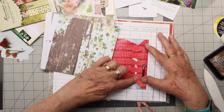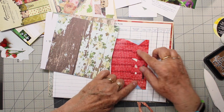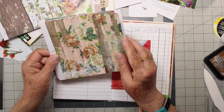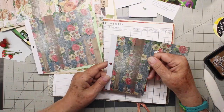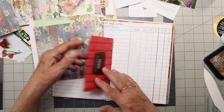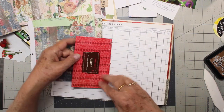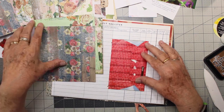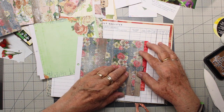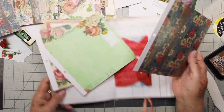So what I want to do is just cover this part of the flap and to cover up where the label was torn. I don't want to cover up the Ghana label, and I don't want to cover up this label here. Well, I could cover that one up because it does say Ghana on this side. So if I went, I think I'll just cut it right about there.